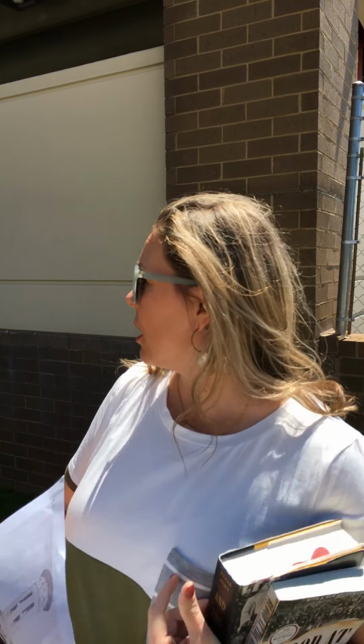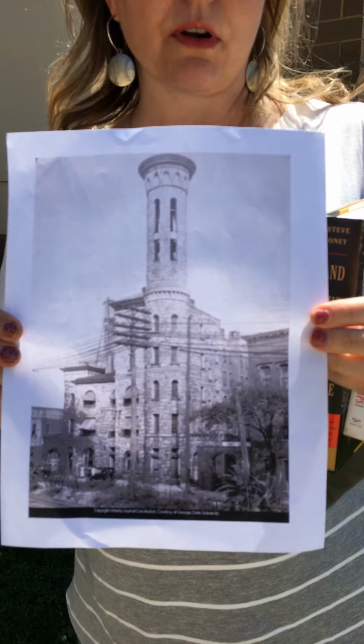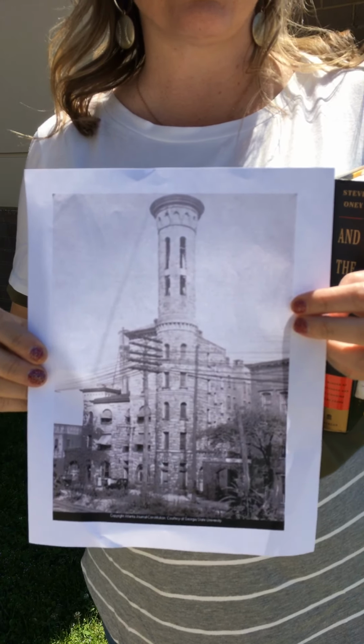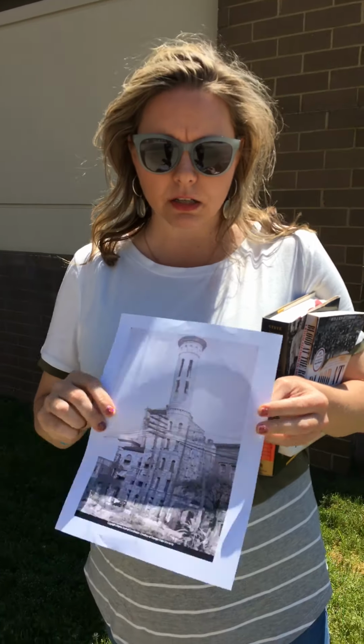So where we are, this block, this building behind me, the parking deck behind me, it was the site of this. This is called the Tower, for obvious reasons, but it's also the Fulton County Jail. It was the Fulton County Jail from the late 1800s until I think it was knocked down in 1962. Somewhere around there. It was abandoned for a while, and then it was knocked down in 62.